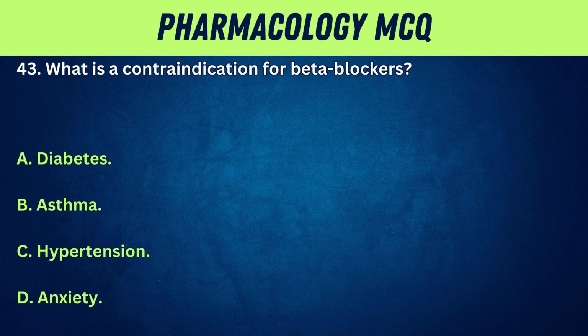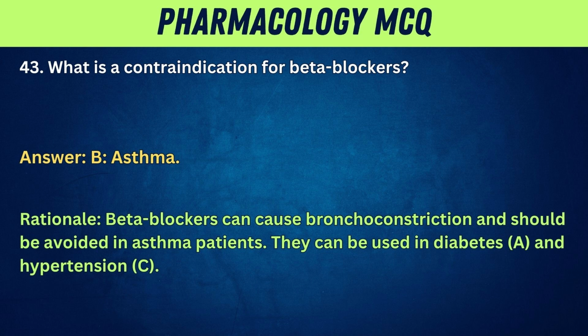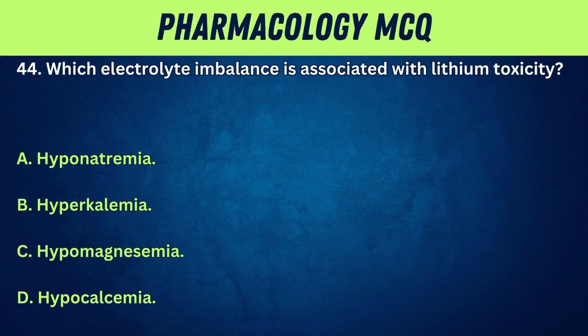43. What is a contraindication for beta blockers? A. Diabetes. B. Asthma. C. Hypertension. D. Anxiety. Answer: B. Asthma. Rationale: beta blockers can cause bronchoconstriction and should be avoided in asthma patients. They can be used in diabetes, A, and hypertension, C.